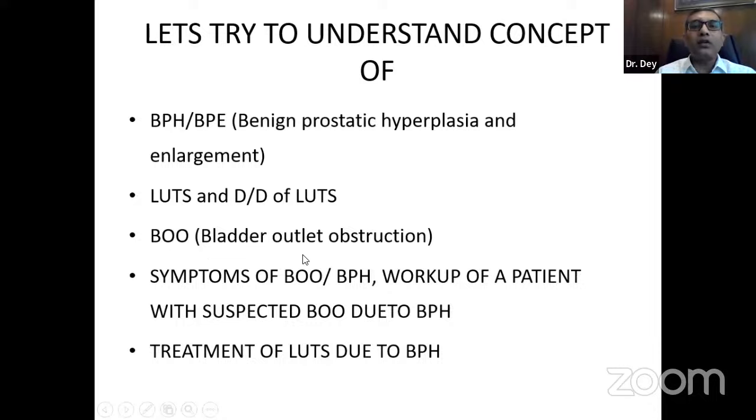We'll also discuss bladder outlet obstruction. What is the meaning of it? How will you diagnose it? What are the different causes of it? How will you work up a patient of bladder outlet obstruction? And then we can ultimately diagnose that it is because of BPH and that something else is not causing this bladder outlet obstruction. And at the end, we'll also focus on treatment of lower urinary tract symptoms due to BPH.